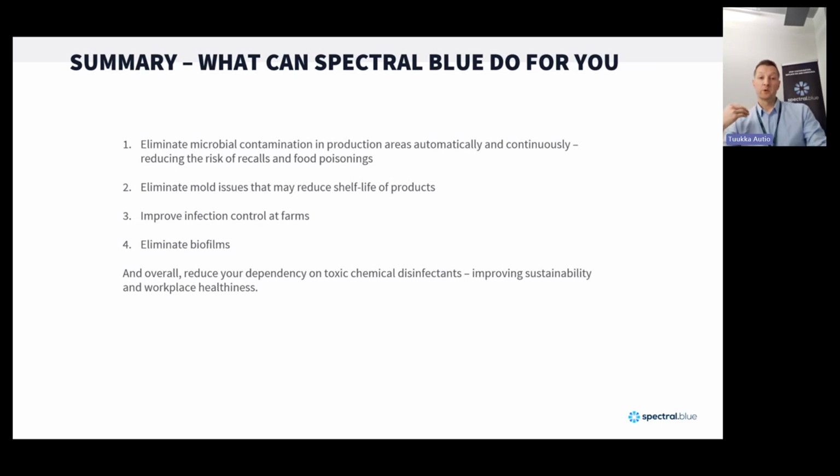We can help in improving infection control at farms, and we can help you eradicate biofilms. And overall, we can help you reduce your dependency on toxic chemical disinfectants, which will help you improve the sustainability of your operations and increase the workplace healthiness.